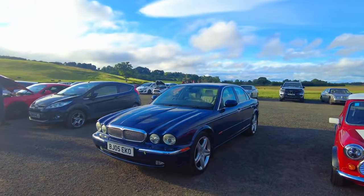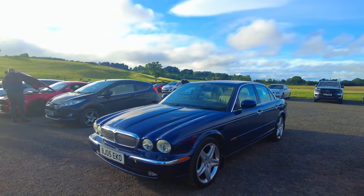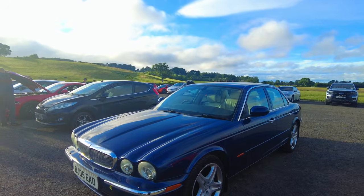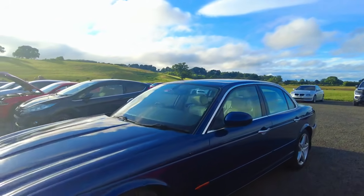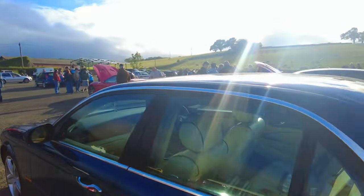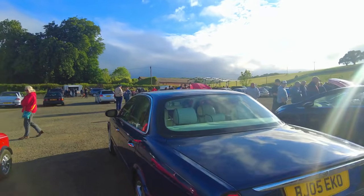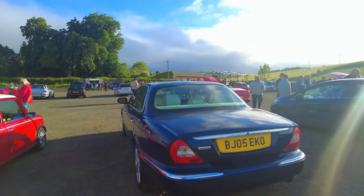And I haven't seen the back of this, so I don't know what litre engine it is, but I'm assuming it's probably, I don't know, let's say a 4.2, or it could be a diesel for all I know. But that automatic J-gate, look at that leather, that looks so comfortable right now. You could jump in that and drive anywhere, and you'd be in the most comfortable position you've ever been in your life.